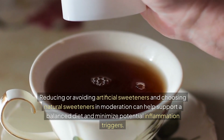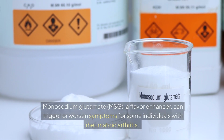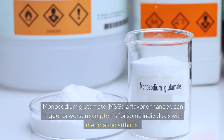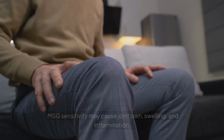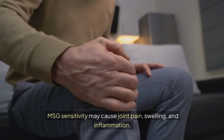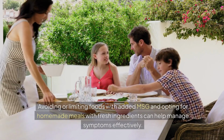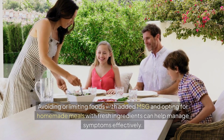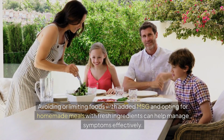inflammation triggers. Monosodium glutamate, MSG, a flavor enhancer, can trigger or worsen symptoms for some individuals with rheumatoid arthritis. MSG sensitivity may cause joint pain, swelling, and inflammation. Avoiding or limiting foods with added MSG and opting for homemade meals with fresh ingredients can help manage symptoms effectively.